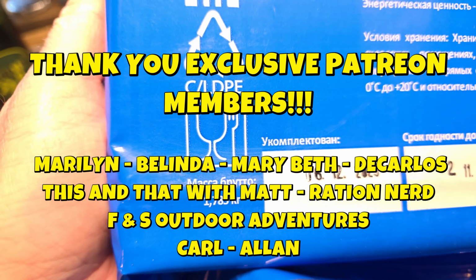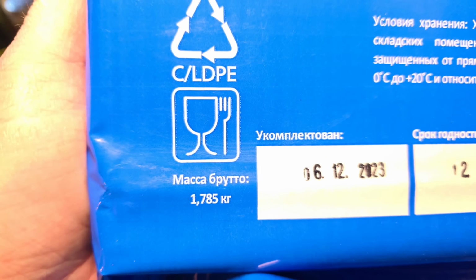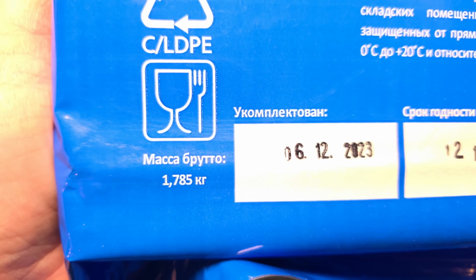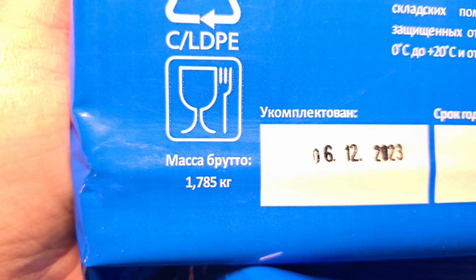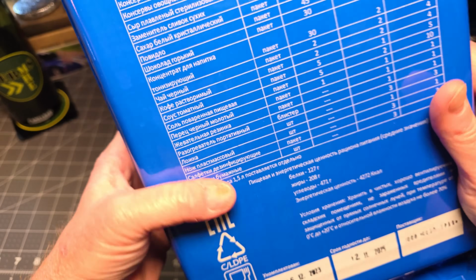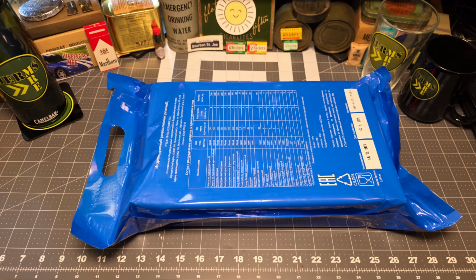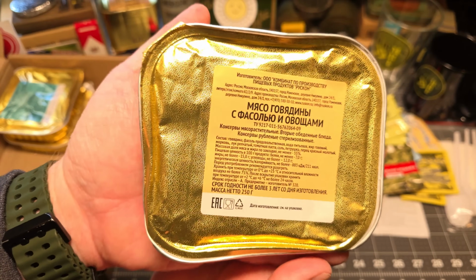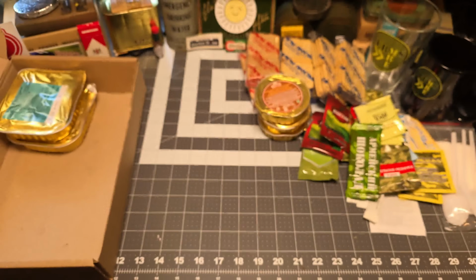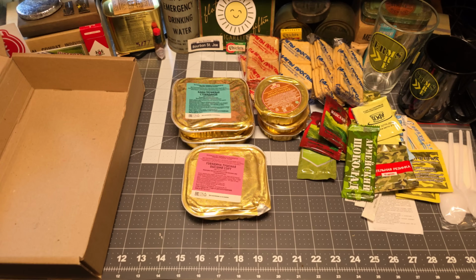1.785 kilograms. Alexa, how many pounds is 1.785 kilograms? Now this ration, all right, I'm not putting my hands in there, whoever you are that keeps complaining. Here's one main, this is beef with beans and vegetables.